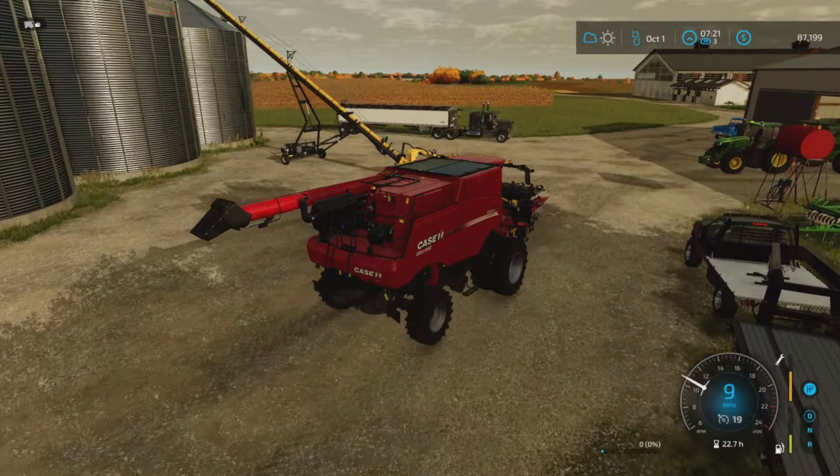It's a beautiful October morning. Harvesting corn. And we're back at it. We go.